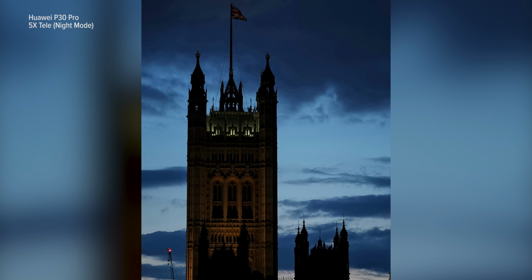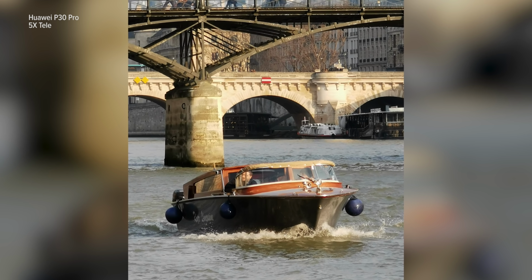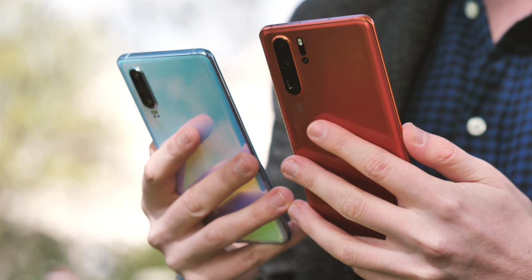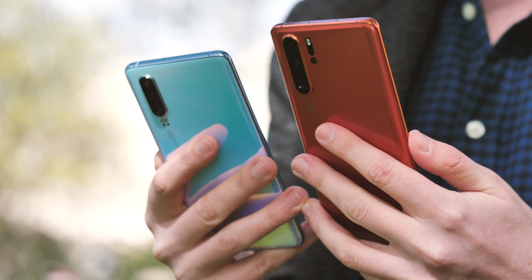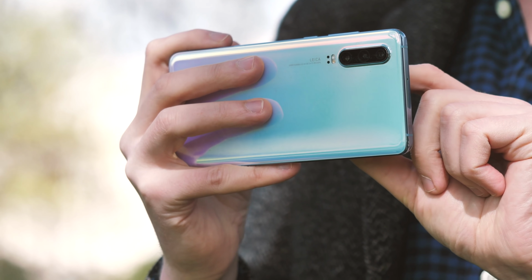The telephoto is phenomenal in good or moderate light, but in the dark you have to deal with a nasty digital crop of the main sensor. At the same time, for moderate zoom at around 3x, the P30 Pro is arguably weaker than the standard P30, which has the same 3x optical zoom module from last year's Huawei flagships.